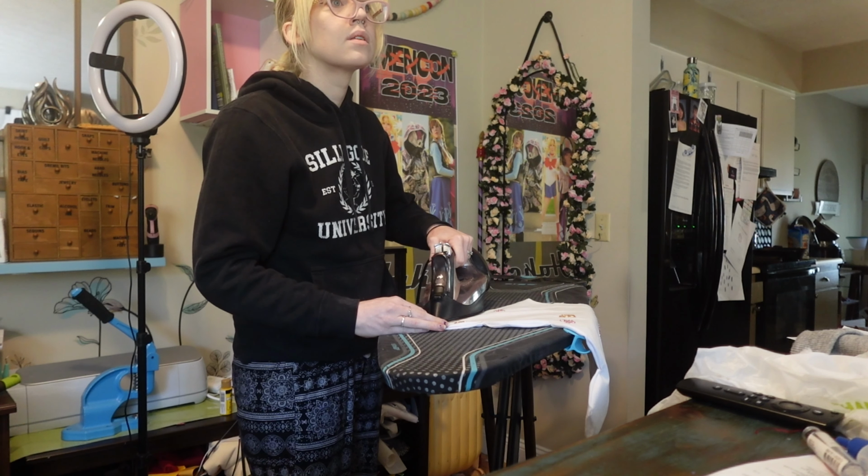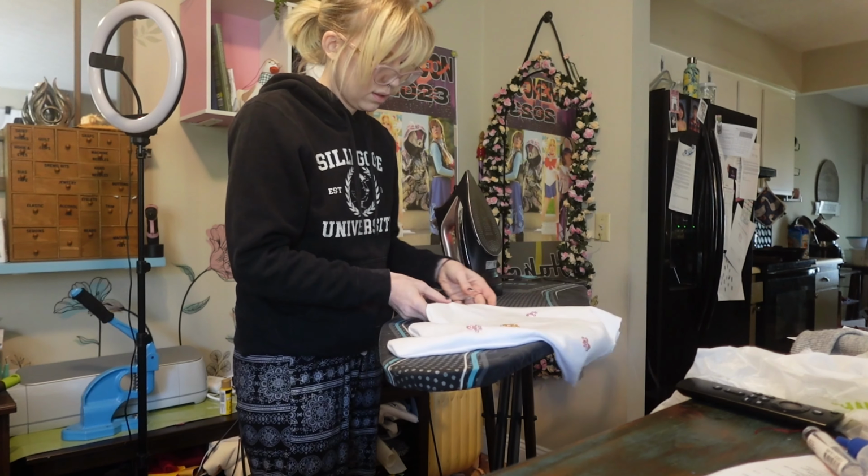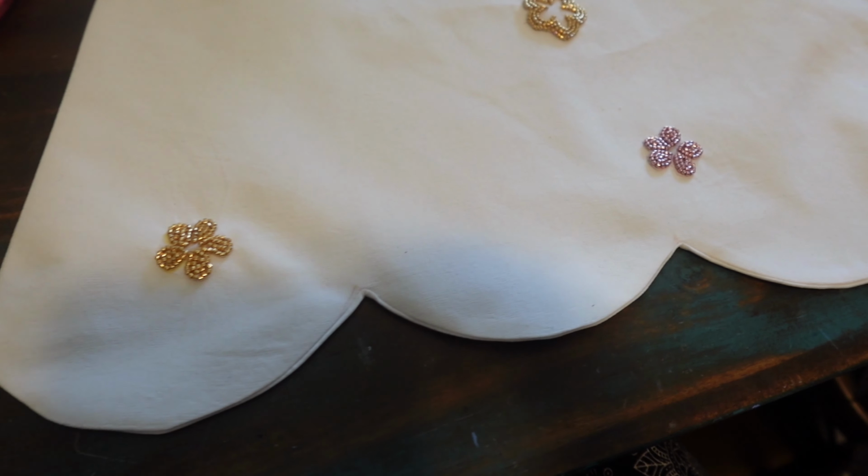After that, you're just going to press those scallops and they end up looking really, really good and really, really clean.